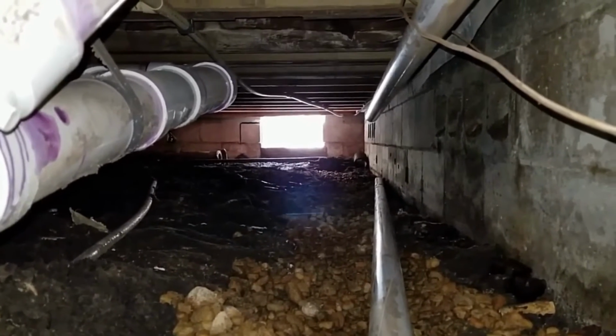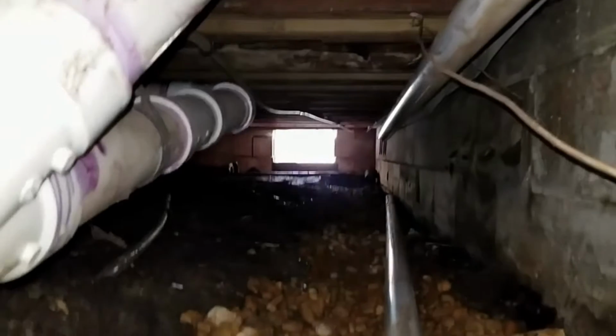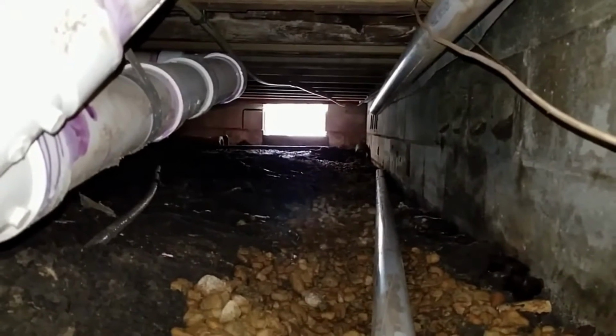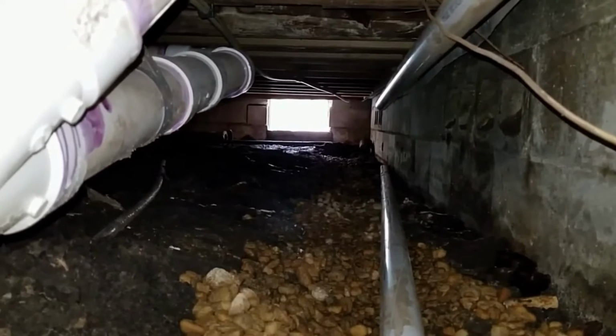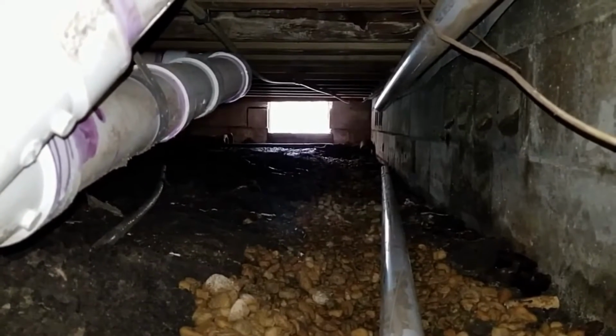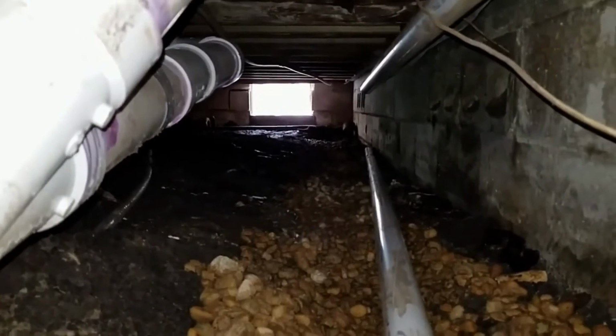So a little bit tough installation, but only because you can see how tight it is in here with all these other pipes, and the headroom is less than 18 inches. So again, something that can be done. You can easily do this yourself, but you will get dirty. The best thing I can tell you is keep your smile and just laugh.